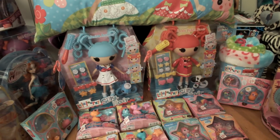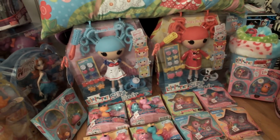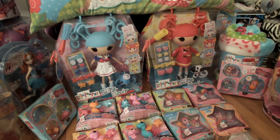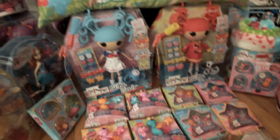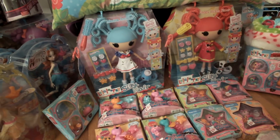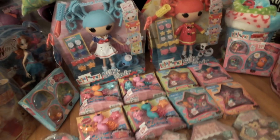LalaOopsy toy haul. Yes, it's our LalaOopsy toy haul. Some was from yesterday, and some was from the day Daddy brought home. My husband had to run a few errands and he brought back some of the ones we didn't find yesterday. So we're really excited.